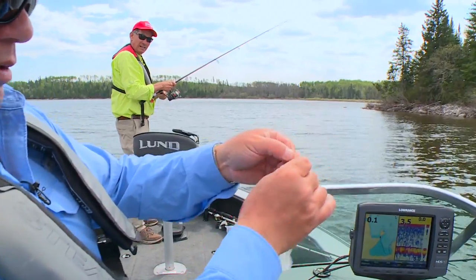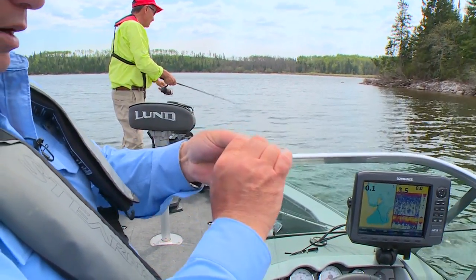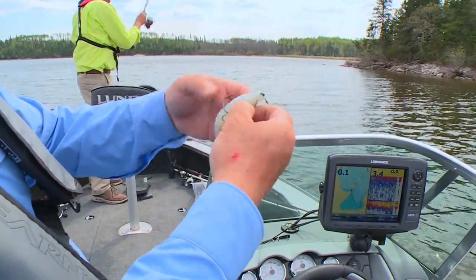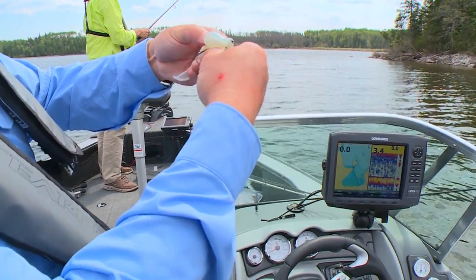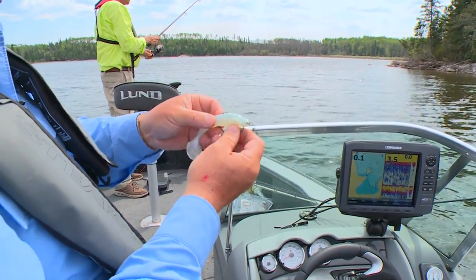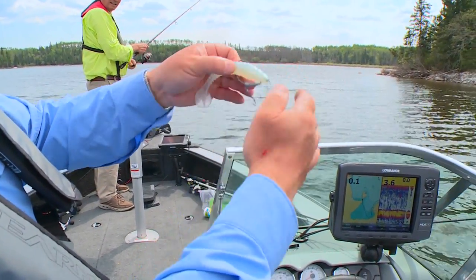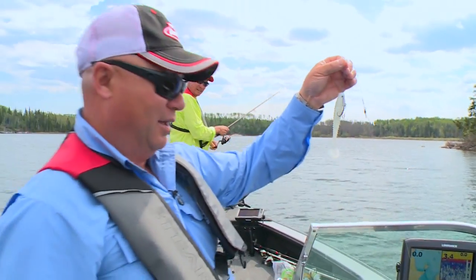So I got the wire leader on. And it's really key to rig these straight. So what you want to do is line it up like this. I just got my thumb there where I want to push it through. And there. I want to leave that exposed, and then of course the treble. So I've got that little 9-inch wire leader, and that's it.